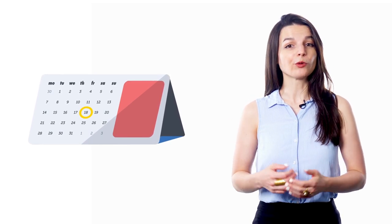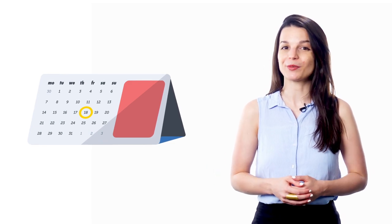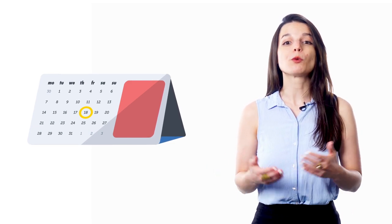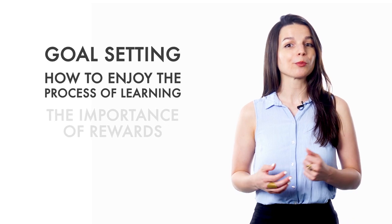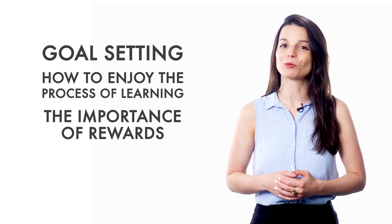You can decide to reward yourself with something you buy, with an experience, or maybe just with some time to relax. Choose a reward that will work best for you. Positive reinforcement can be very helpful in the learning process. It's one thing to hit a goal and feel good about it, but if you have a reward too, it seals the deal. It helps you keep the cycle going and will help you keep learning. So today we covered goal setting, how to enjoy the process of learning, and the importance of rewards.